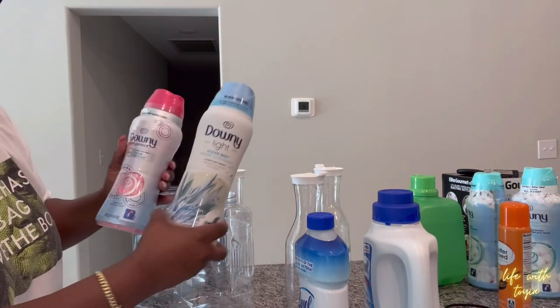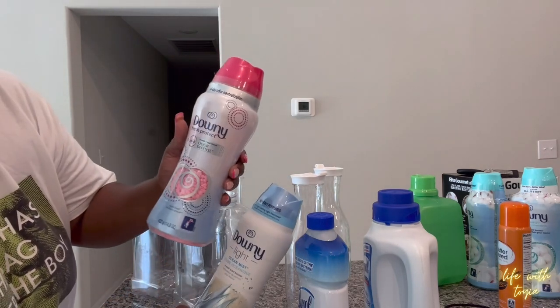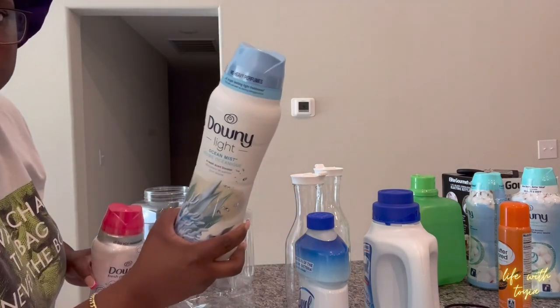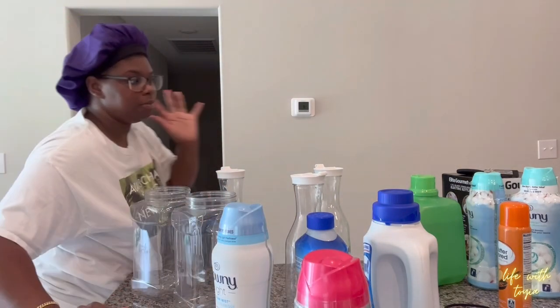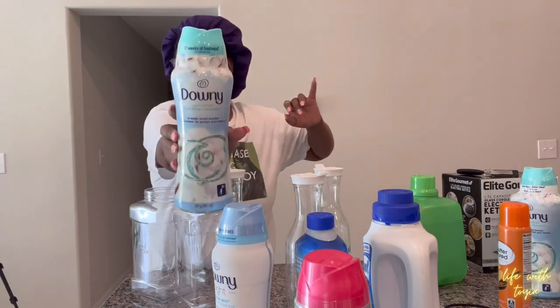So I got the Ocean Mist, the Downy Fresh Protectant, and this is the Febreze, the April Fresh. And this one, y'all, this one smells good. I haven't yet used one of these, but this is my second bottle of this one. And then I got two of the bigger ones. The Cool Cotton. I love this one too, y'all.